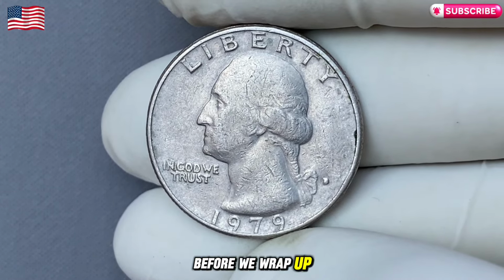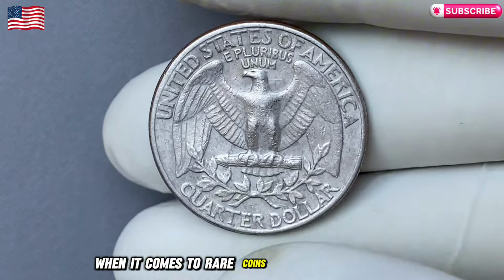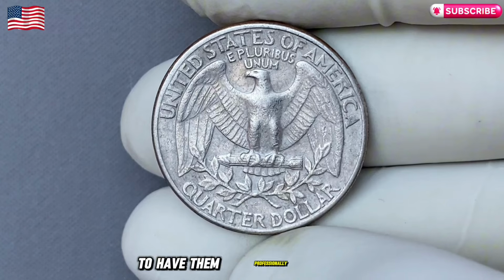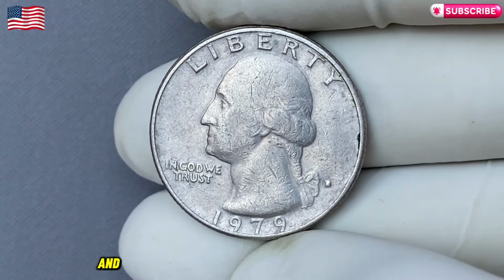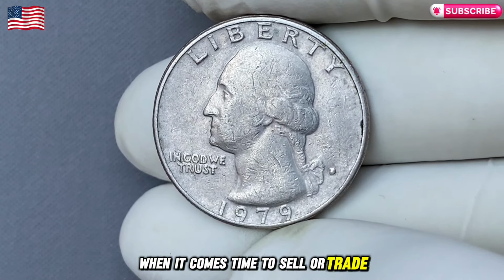Before we wrap up, here's a pro tip for all you coin hunters out there: when it comes to rare coins like the 1979 quarter, it's always a good idea to have them professionally graded by a reputable numismatic service. This will help determine the coin's true value and ensure that you get the most accurate price when it comes time to sell or trade.